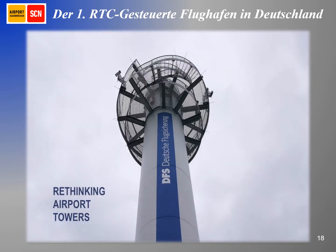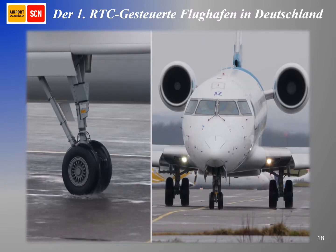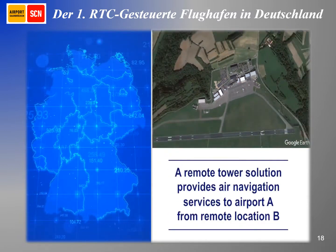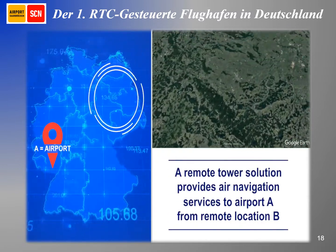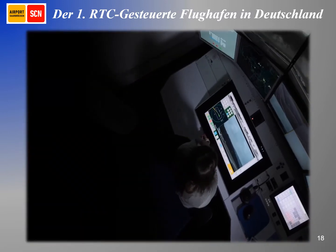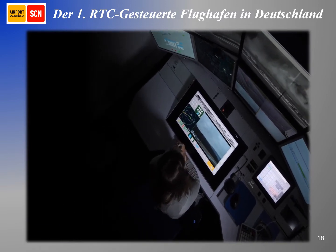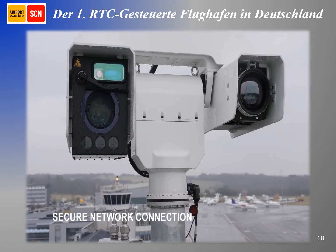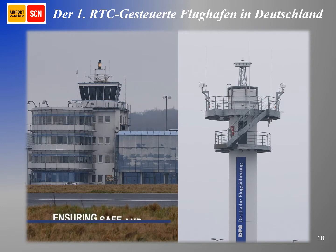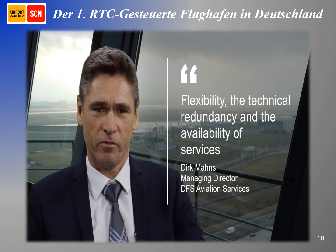Changing market dynamics in air traffic call for innovative ways to meet capacity and growth challenges. Rethinking airport towers. The idea of remote tower is to provide air navigation services to airport A from a remote location B. The main benefits are, firstly, there is an increasing pressure for the service provider to reduce costs and to modernize their services. We can provide these navigation services cheaper than with conventional towers. It will increase the flexibility, the technical redundancy, and the availability of services.